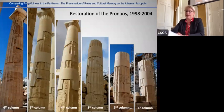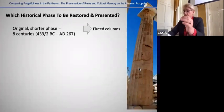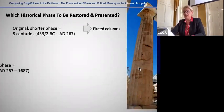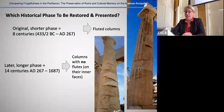The original sides of the columns facing the interior of the classical temple had retained their fluting for only 8 centuries, until the ancient fire, after which the pronaos columns without their inner facing flutes survived for another 14 centuries until their final collapse in 1687. So here arose the dilemma. Should the shorter classical phase of the columns with their original flutes be restored, or the columns' historically longer phase without their inner facing flutes, that is the late Roman through late 17th century phase?